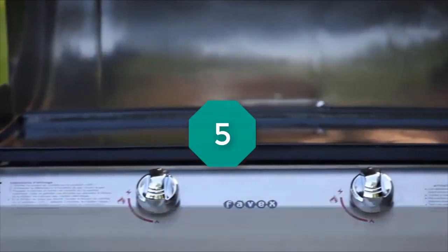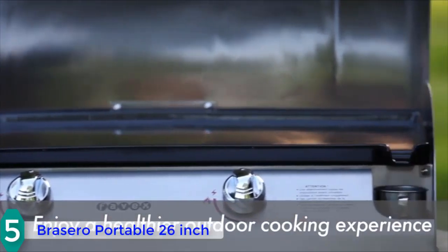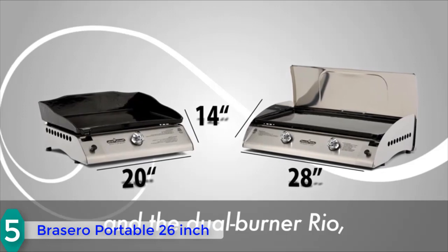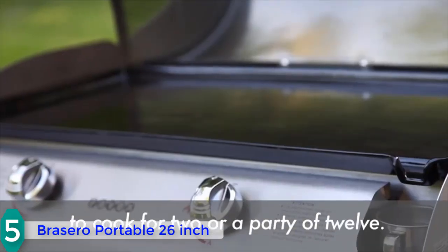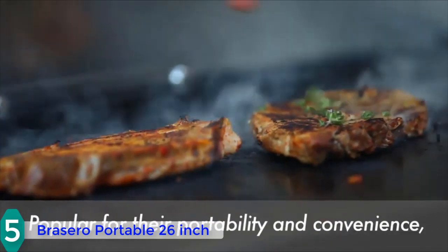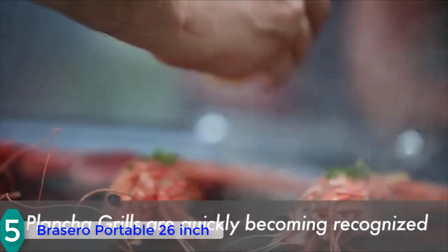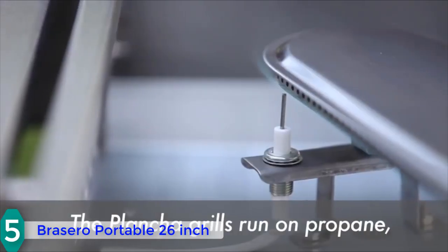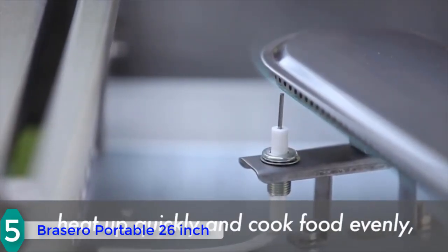Starting at number 5, we have the Bracero Portable 26-inch. The Bracero Portable 26-inch comes with 2 stainless steel burners with 2 separate control knobs. This gas griddle delivers smoke-free and flare-free cooking. Moreover, the gas griddle contains no carcinogens. It also comes at a pocket-friendly price. The construction of this gas griddle is eco-friendly.